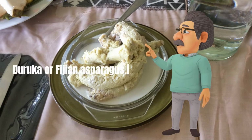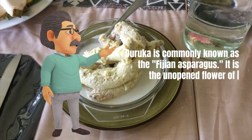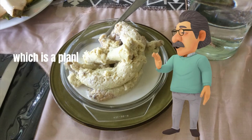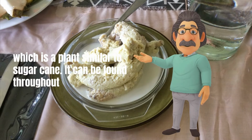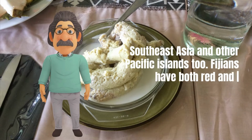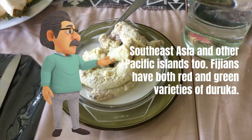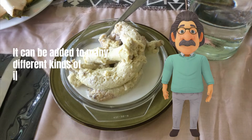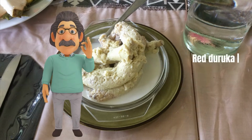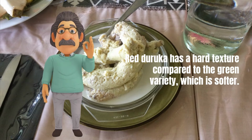Doruka or Fijian asparagus. Doruka is commonly known as the Fijian asparagus. It is the unopened flower of a cane shoot, which is a plant similar to sugar cane. It can be found throughout Southeast Asia and other Pacific islands too. Fijians have both red and green varieties of Doruka. It can be added to many different kinds of ingredients such as coconut milk or curries. Red Doruka has a hard texture compared to the green variety, which is softer.